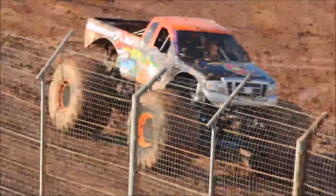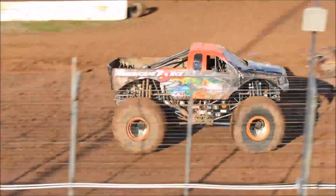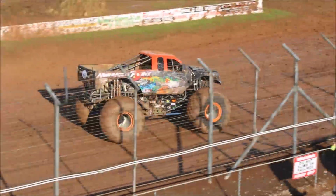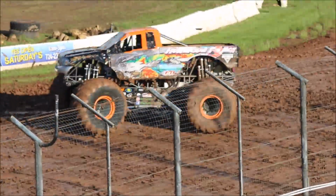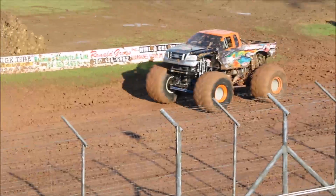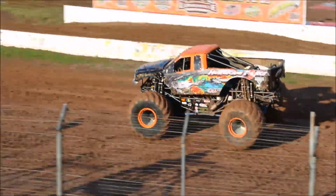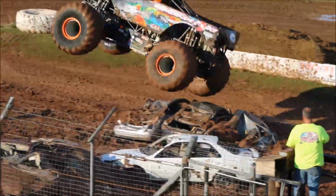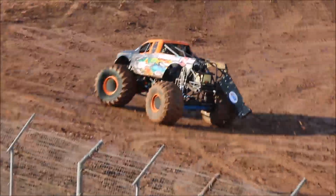All right, we have now got Steve Thompson and Hurricane Force coming in now with the full head of steam. Now remember what we said earlier, he's got no rear steer, so this could be a little bit difficult for him, but he's been sliding around in the mud for quite a while, so I don't think it'll be an issue with him. Get some nice air there. Keeping it going with some more great air, and he's about to lose the tailgate.